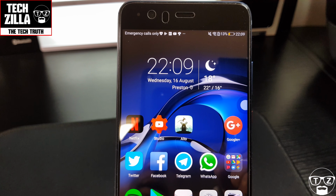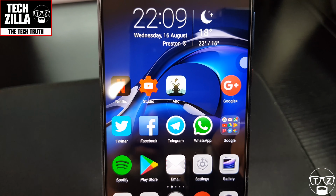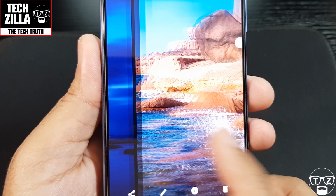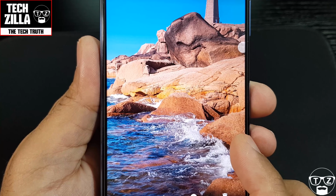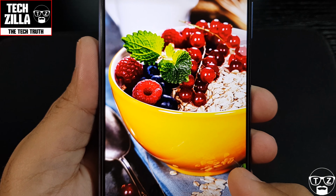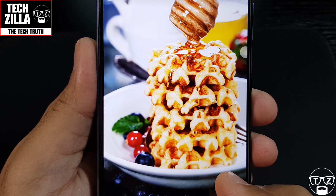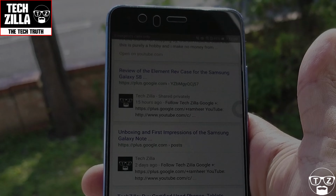The screen is a 5.5 inch IPS Neo LCD panel, which holds up very well. Colors are pretty balanced and rich and tend to be on the cooler side of the spectrum. Eye comfort mode is available, so those of you night owls out there won't suffer eye strain late at night. The screen is bright and vibrant and easy to read in direct sunlight.